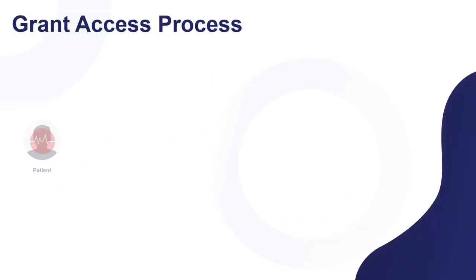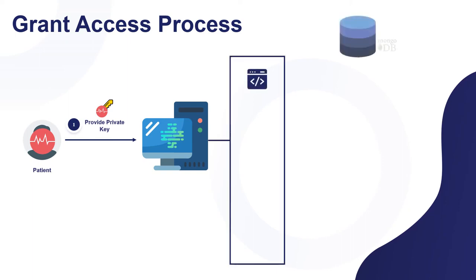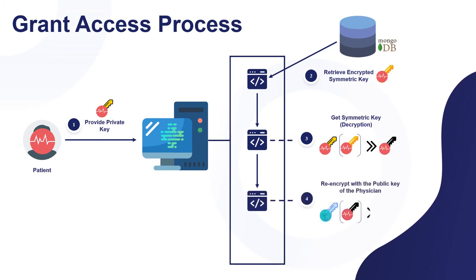Grant access process. When a patient grants access to a physician or lab technician, he needs to provide the private key. After providing the private key, the system will retrieve the encrypted symmetric key from MongoDB. Then it will be decrypted by the private key of the patient, and this will generate the symmetric key. Then the symmetric key will be encrypted with the public key of the required physician or lab technician and will be stored in the MongoDB.